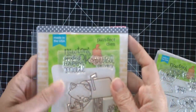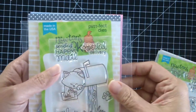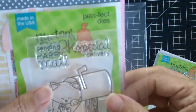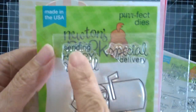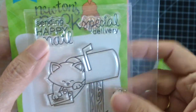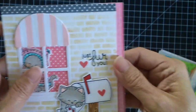The last stamp set that you see here is called Newton's Happy Mail, and it features our beloved Newton getting the Happy Mail inside the mailbox. I think this is also a must-have. It's really cute, and it has the sentiments "Special delivery," "Sending happy mail," and "Just for you." Really cute pun sentiment there, and it comes with its coordinating dies.